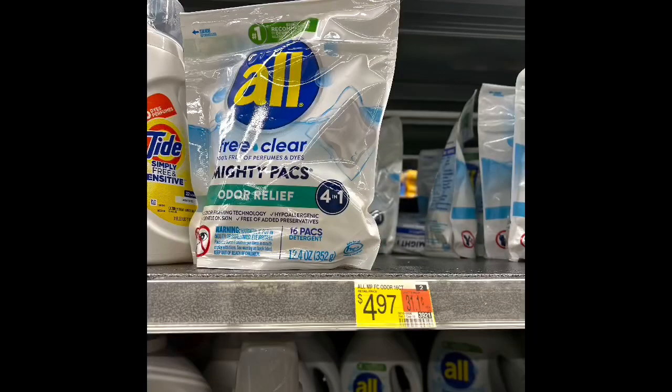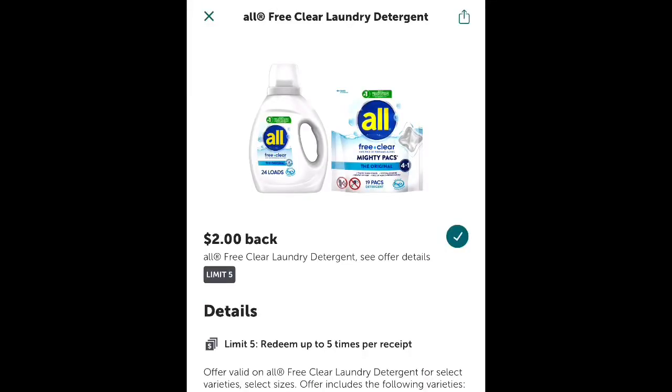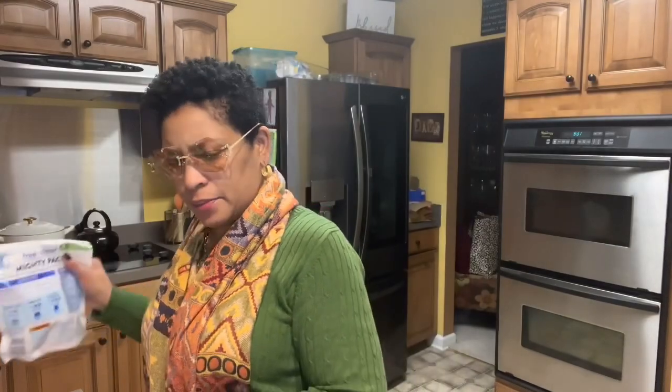Yes, the next item I decided to get was the All Free and Clear laundry detergent pods. These are priced $4.97 in my Walmart. There is a $2 Ibotta rebate, making the final cost $2.97. If you're going to purchase laundry detergent anyway, sis, you might as well get $2 back from Ibotta.